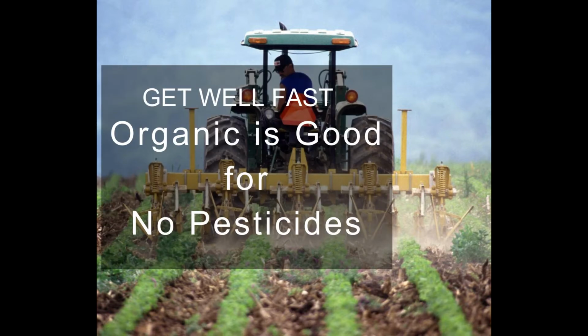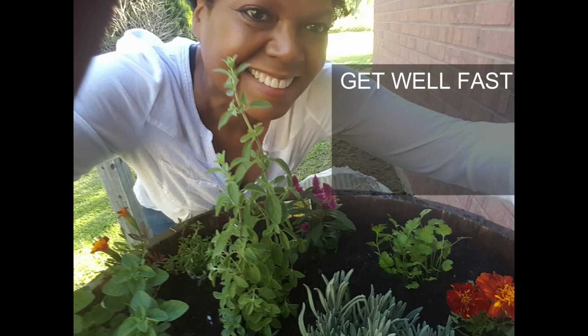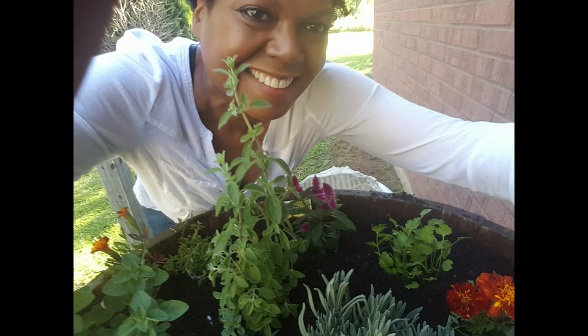Yes, you can have organic food because that's going to get you clear of the pesticides, but it's not really the highest in nutrition all the time. So I would go with homegrown, because homegrown food is best in my opinion. You know what's in your soil and you don't use pesticides. So that's why I think the homegrown food is best.